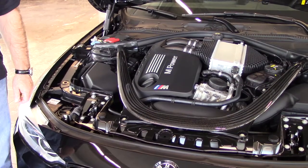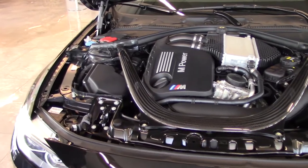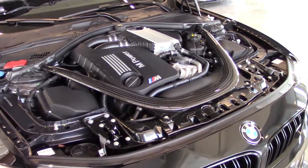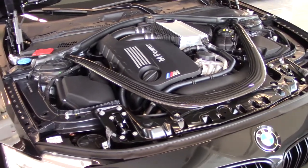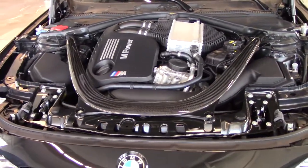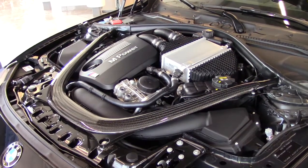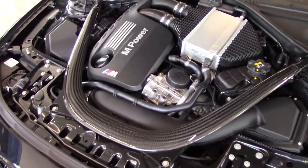The GTS is rated by BMW at 493 horsepower, 443 pound-feet of torque. Now, if you are a BMW enthusiast, you know that they are notorious for underrating the power output of their engines. I'm not sure why they do that, but I've also not seen dyno numbers on the GTS engine, so if we use their typical underrating, maybe this car is 550 horsepower. It's, again, difficult to say.